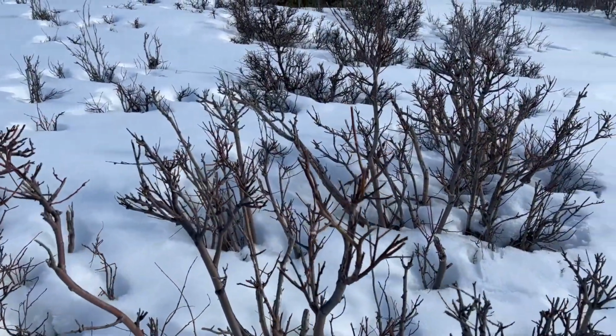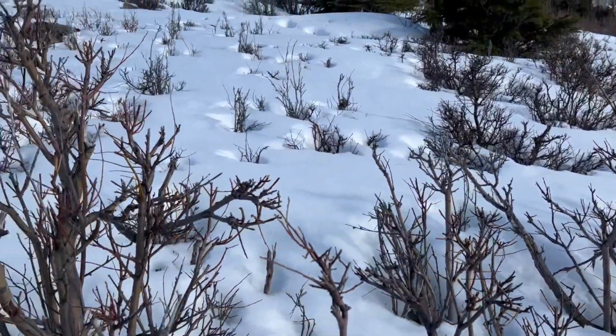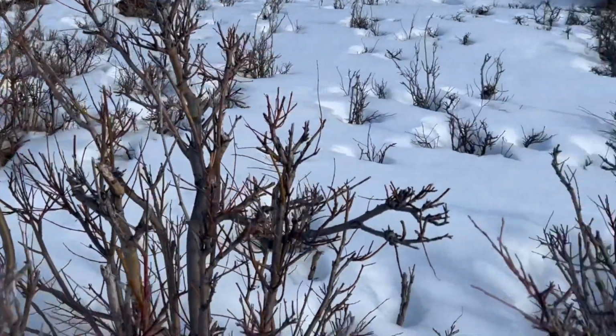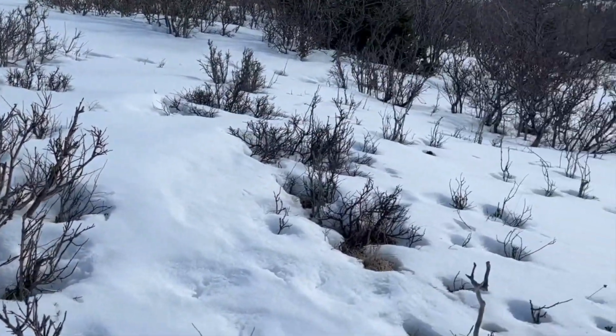You can see they've been eating the ends off of this, and all this kind of stunted bonsai looking growth is from moose feeding on this year after year. And there's a couple square miles of this kind of stuff in here.